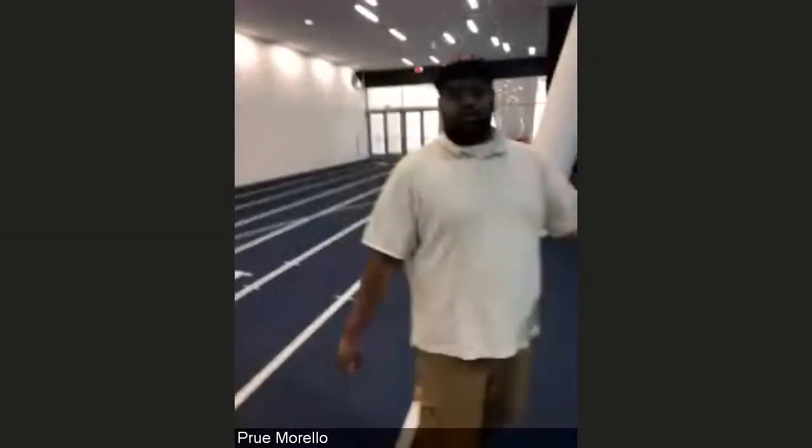For any sports that do go on here, if you are an NJIT student, it is free entry. You have to show them your ID. They're going to swipe, make sure that you are a valid student for that time. If you are, enjoy the game.